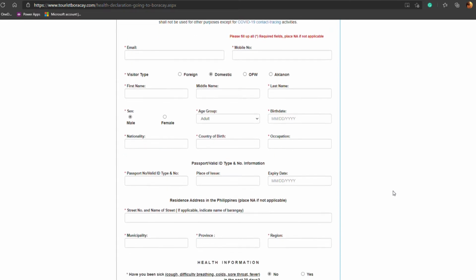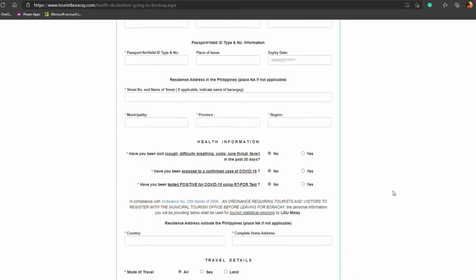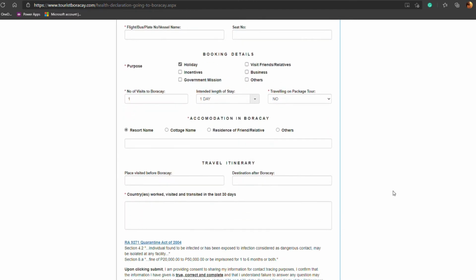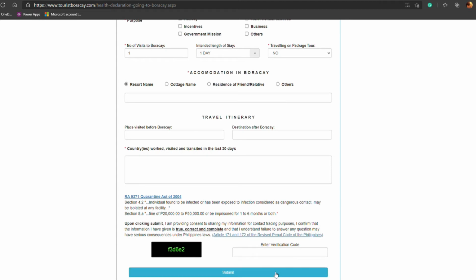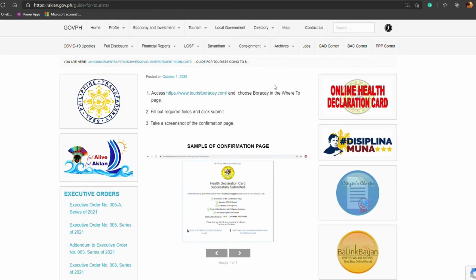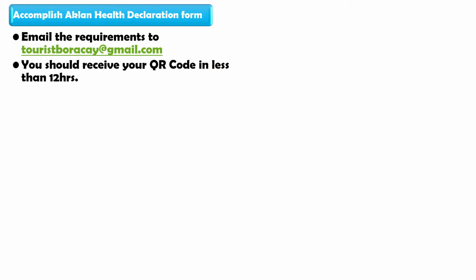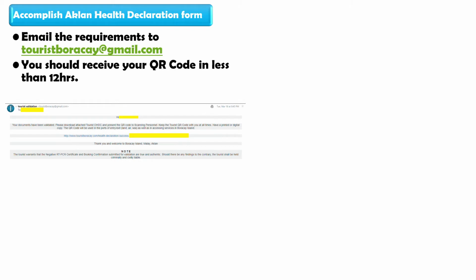Once you submit, you have to have a screenshot of the successful or confirmation page rather, because you will be needing that once you send them an email along with the negative RT-PCR result, confirmed form, proof of identification with Philippine residency, and a copy of a round trip flight or travel details, and send it to touristboracay@gmail.com.